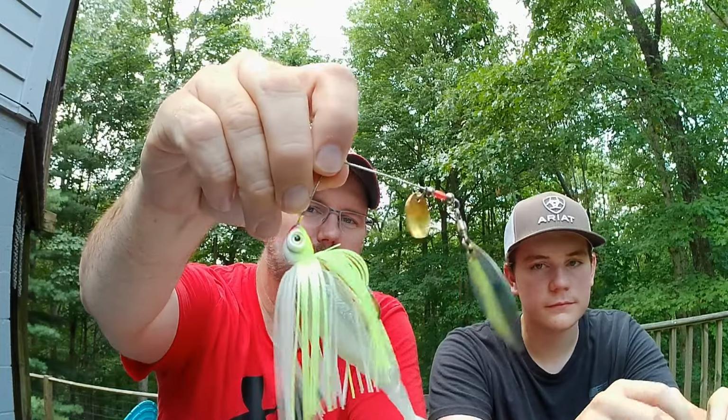The next two baits that we have paired against each other, we have crankbait, and then we have it going up against spinnerbait. This one was a tough one. This one really was a tough one.